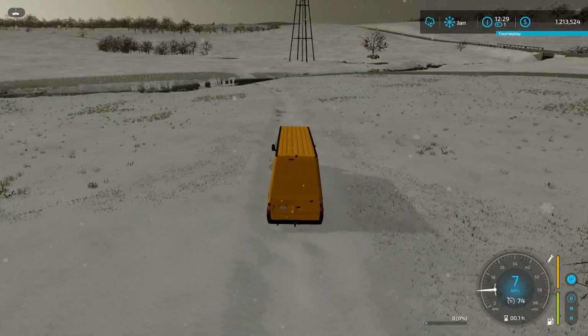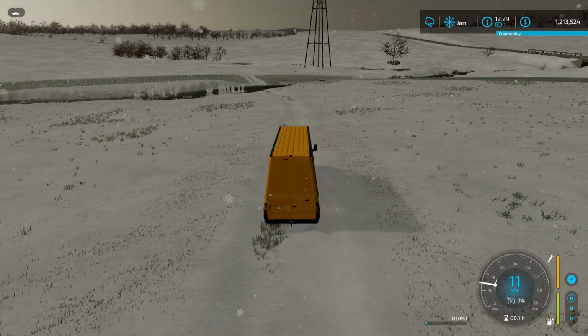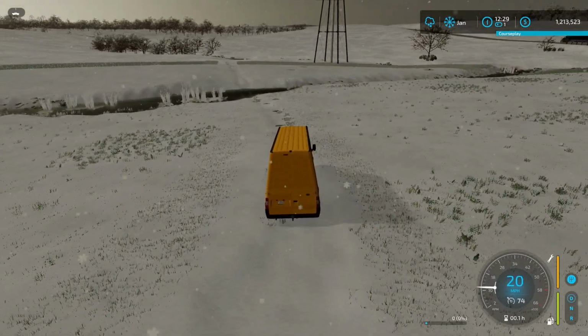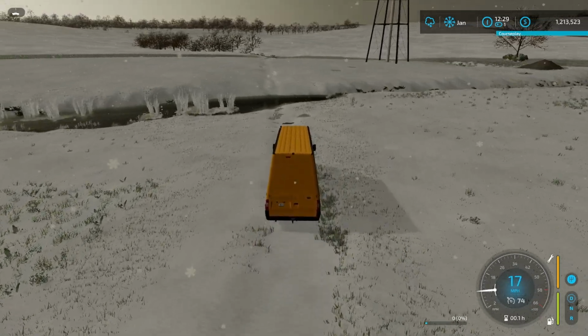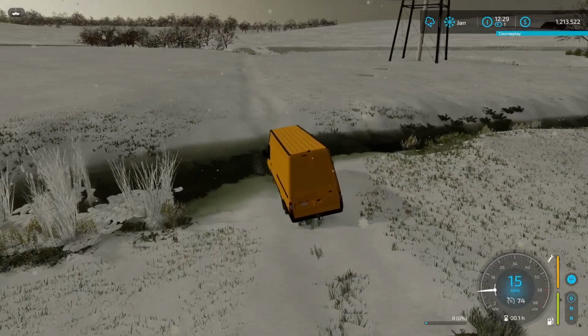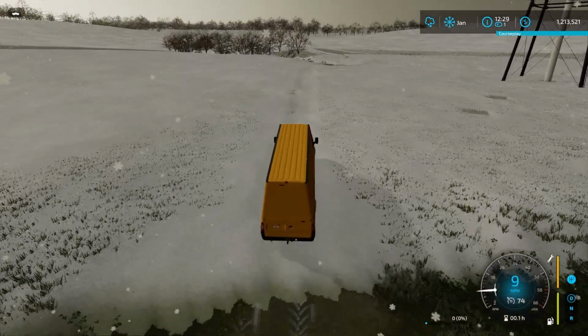Now, this here is going to be the challenge, getting this bad boy back to all of my greenhouses. The worker went ahead and made a little bit of a path, but since we don't have a blade, there's still a little bit of snow here on the ground. So I'm going to try and get through here without sliding off the road or anything.